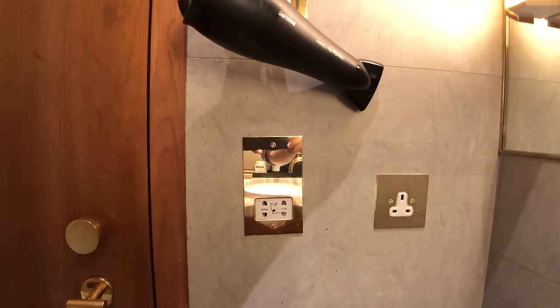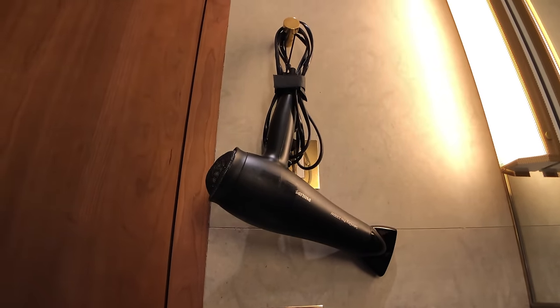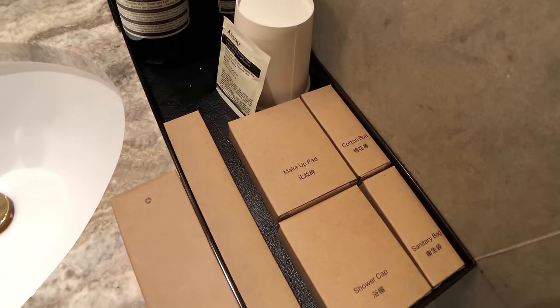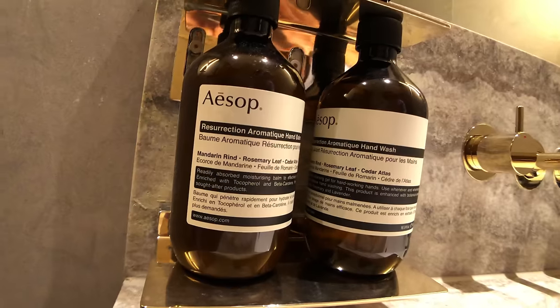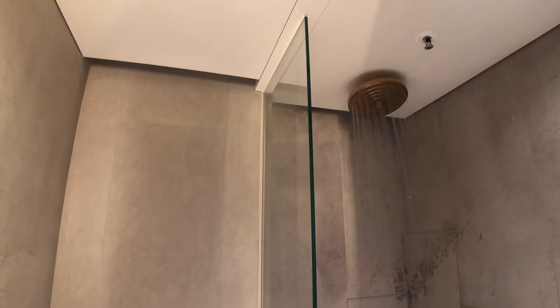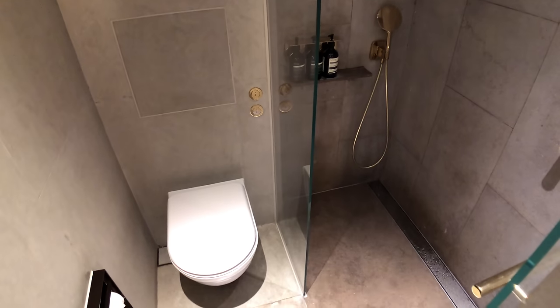Look, there's a charging point even in the shower room. The amenities are well presented here. ESOP products are available in this lounge. I took a nice cold shower here. Hong Kong is really hot, like 33 degrees.